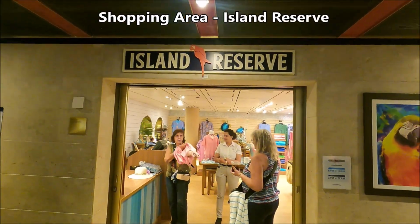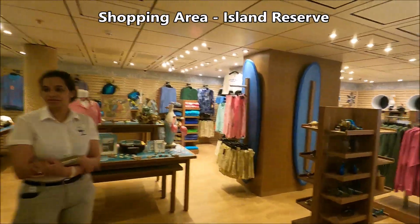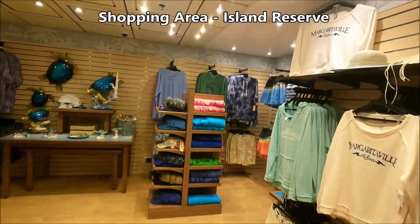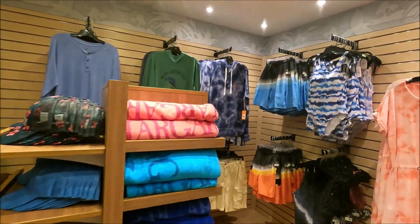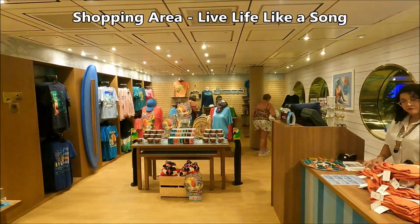So here's the Island Reserve shop. In this particular shop, they have clothing you can get. They got little statues and t-shirts and beach towels as well. And here at the Live Life Like a Song shop, they got more t-shirts and memorabilia.